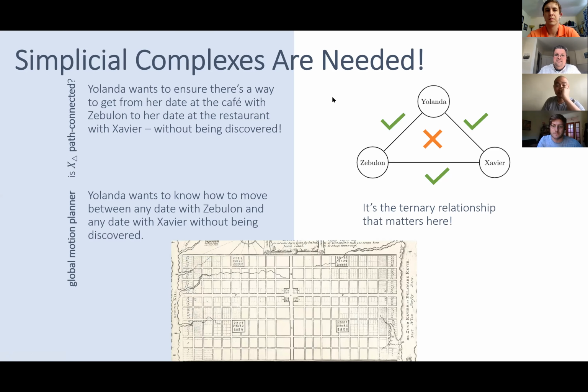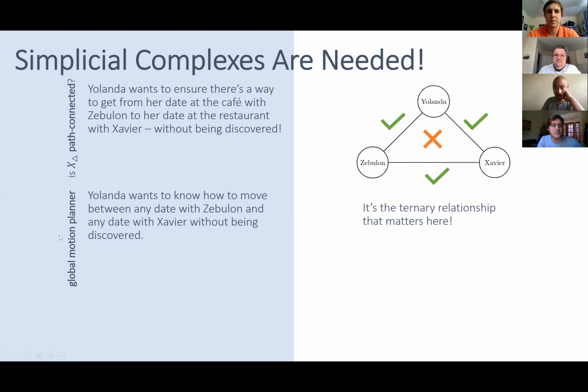I'm sorry, let me go back. So this is the question of whether or not there's a global motion planner, right? And what do we say about the global motion planners? They only exist in a space if the space is contractible. The thing is, these configuration spaces are never contractible. They're always topologically interesting. So the answer to the second question is no.